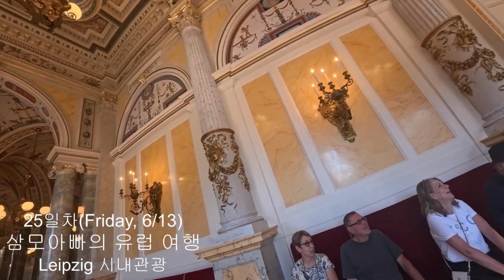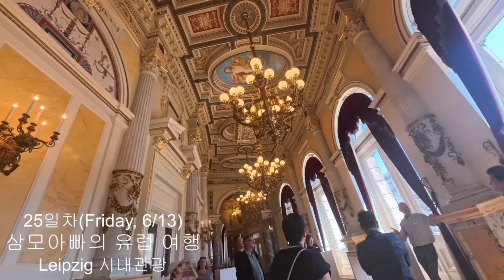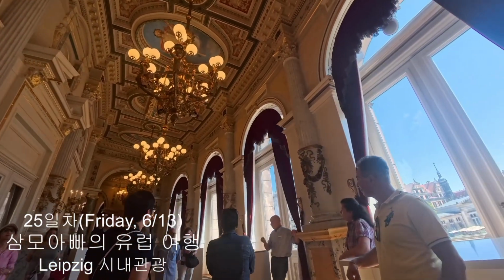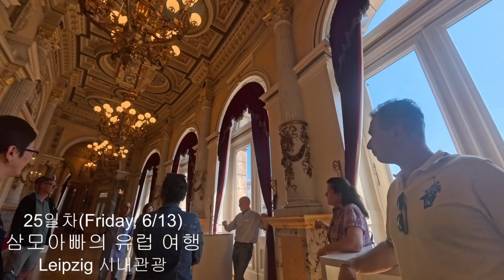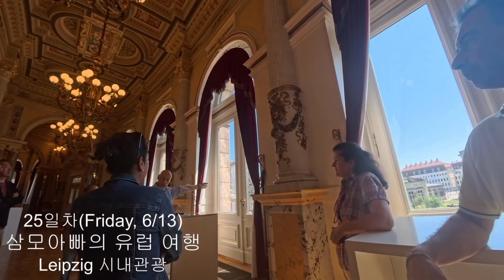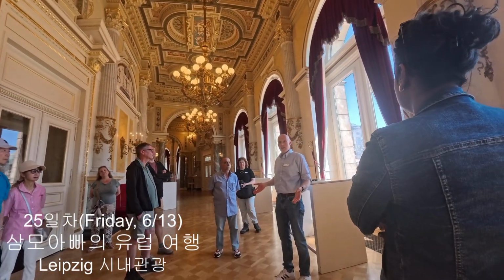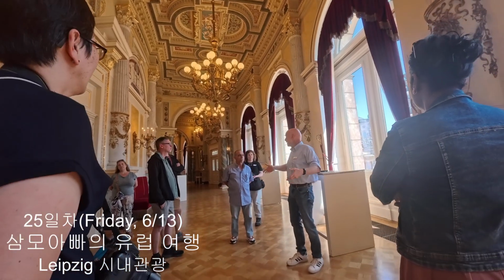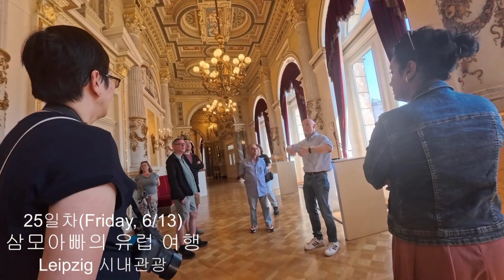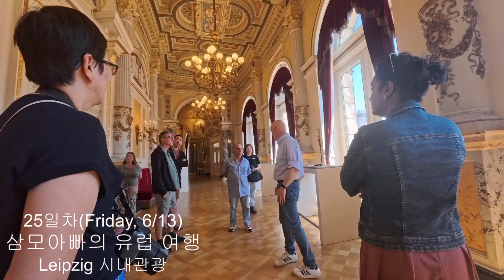The lower floor is Renaissance style, this floor is Baroque style, they say. And keep in mind, this building originally was ordered by a king, by the royal family, and the royal family used to live in this building. So it was like the extended living room of the court. And of course, they had to show the people that it's a courtly building, owned by the royal family.